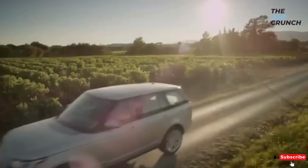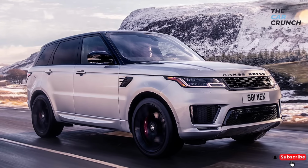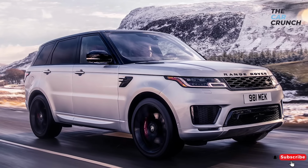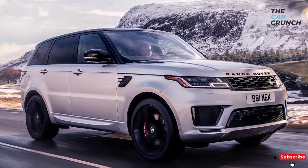The air suspension is expensive to maintain, and once it goes wrong, the numbers just stop making sense. Even newer shaped L405 Range Rovers and L494 Range Rover Sports, which were the shapes introduced around 2013, can be found for a hefty discount because of their air suspension or electrical issues.